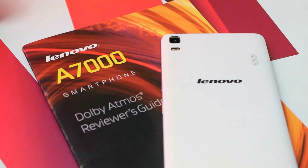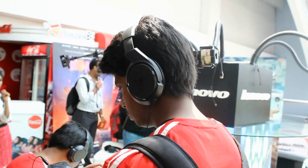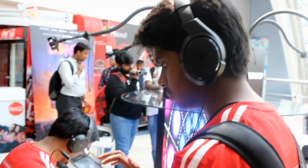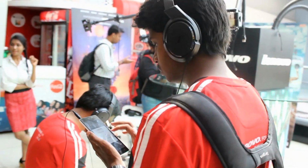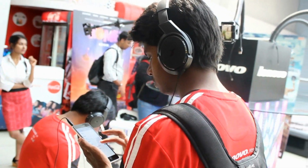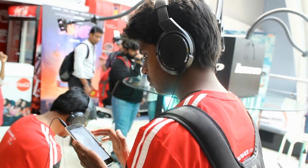So basically, when you're in a movie theater, you hear the sound moving from left to right, and you hear the speakers on top of you, and it makes you feel like you're in the center of the sound. So when you use headphones with this phone, it creates the exact same kind of effect, and it works really well. And that makes this phone an awesome multimedia machine.